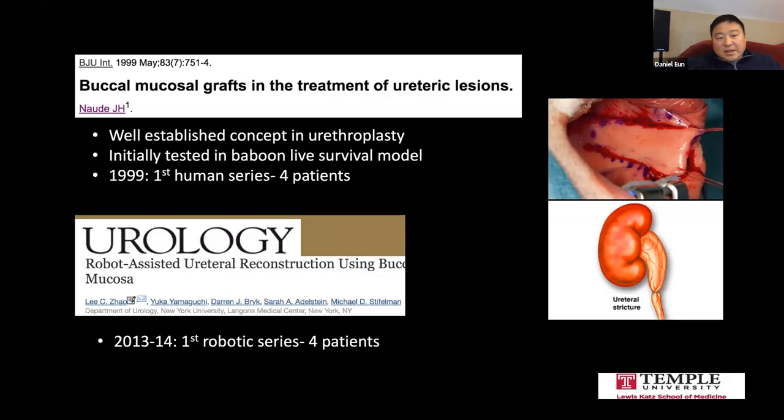And Lee Zhao from NYU, many of you know who he is, is a great partner amongst my colleagues in ureteral reconstructive procedures, but also just a really good person who took this concept. I think he has a lot of provocative ideas and is bold enough to try them. He first tried this at NYU. I remember going to the WCE in Taipei, I think in 2014 or 2015, and I ran into Mike Stifelman, who I knew. I asked him, is this for real, or is this just BS? And he said, no, this is real. We did this on four patients.